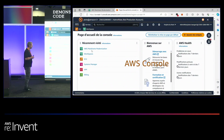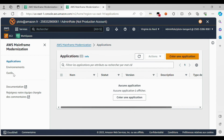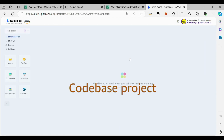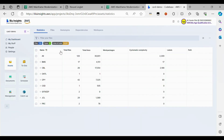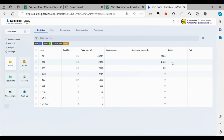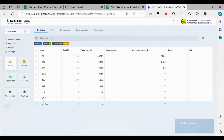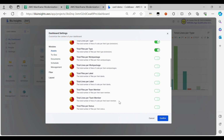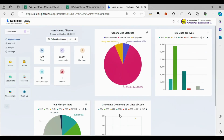From the AWS console, you log in to the AWS Blue Insights tool, where you load your source code and get into a project in order to run the code base analysis I was talking about. This code base analysis allows you to get the metrics of your application on a screen, and then go into the assets and understand the different technologies that compose this application, also by running some additional features to enhance the value you can deliver in terms of findings. Here we are going to run a complexity analysis so we can immediately spot the main complex artifacts or components of that application that we potentially need to focus on for the purpose of testing the result.